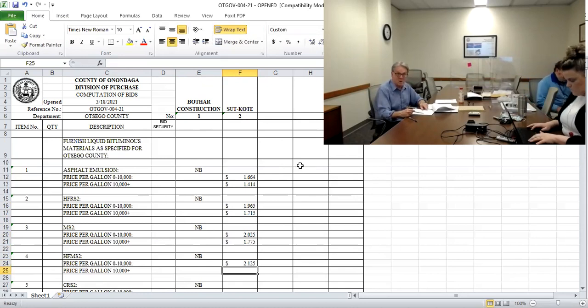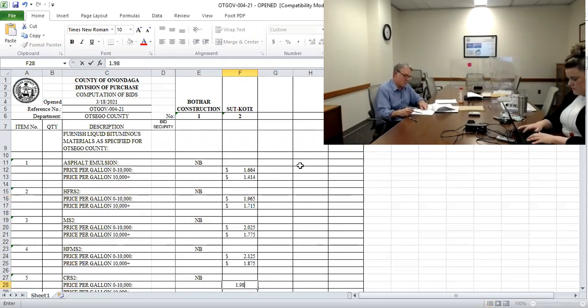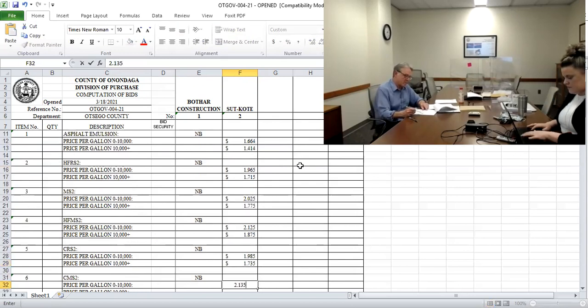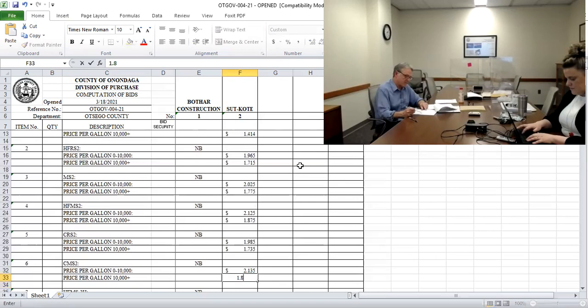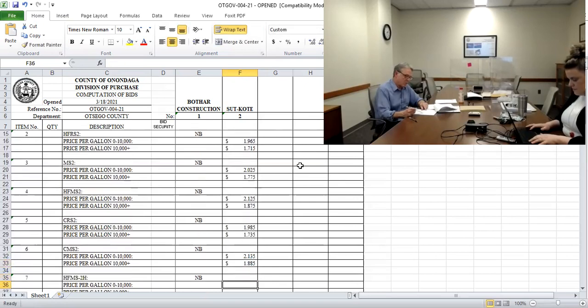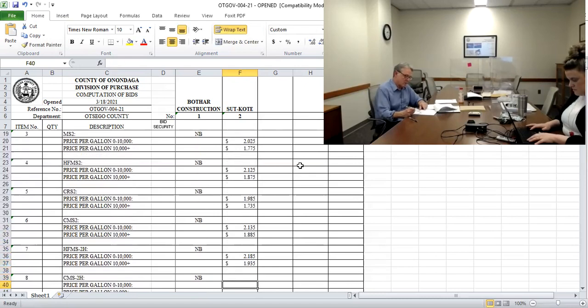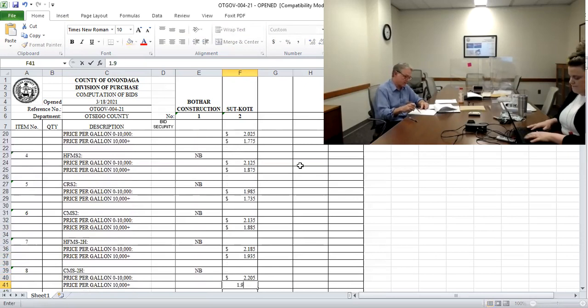2.125, 1.875, 1.985, 1.735, 2.135, 1.885, 2.185, 1.935, 2.205, 1.955.